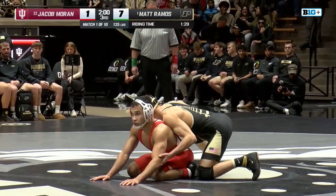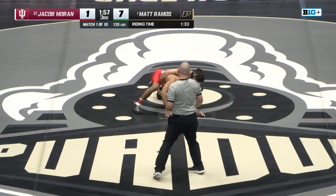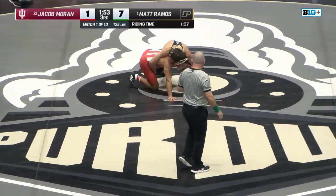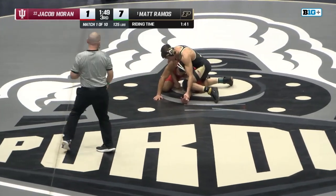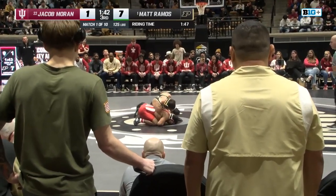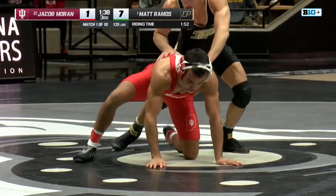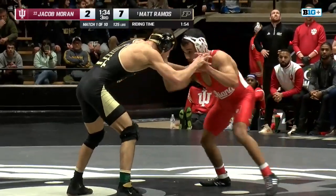Yeah, right after the horn went off, Leroy Vega, the Boilermakers assistant, shouting to Ramos, giving him some instruction of what he wants to do or what he wants to see here in period number 3. Ramos starting in top positioning. Moran on the bottom, and Ramos not allowing Moran up at all. Keeping him down on the mat. 1:45 to go, period number 3. Vega's been such a good addition for this coaching staff. National champion at Minnesota. He works with the lower weights. He works with Ramos a ton.